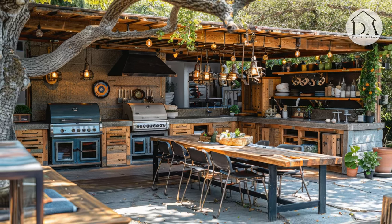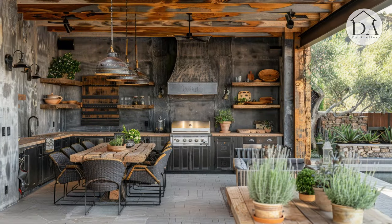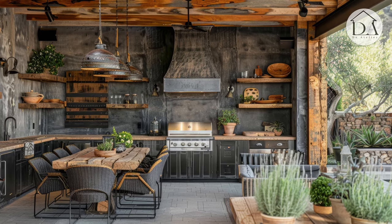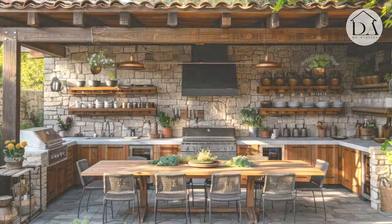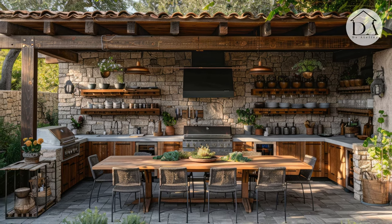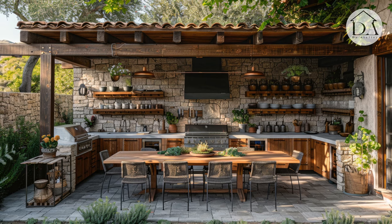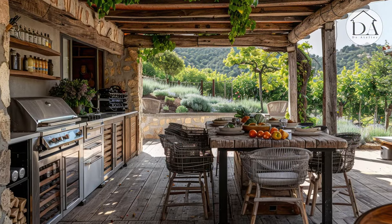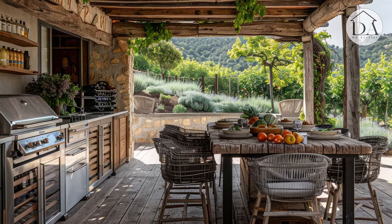Transform your outdoor dining area into a captivating retreat where rustic charm and effortless elegance intertwine to create an enchanting ambience that beckons guests to linger and savor every moment. Begin by selecting handcrafted wooden tables and chairs, each piece bearing the marks of its artisanal craftsmanship and weathering gracefully over time, infusing the space with a sense of rustic authenticity and timeless appeal.